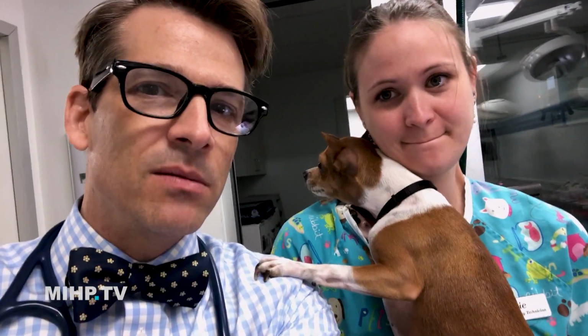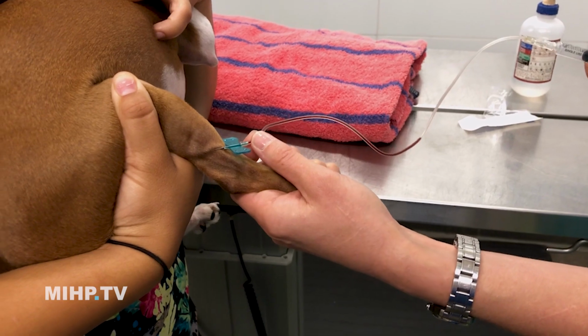All right, what was that we just gave her? We gave her some Cerenia. It's an anti-nausea, anti-emetic drug. Correct. Anti-emetic is a big fancy word that means don't vomit. Sometimes they throw up because of the medication, and because they're sedated, they don't swallow very well, and then they get it down into their lungs and they get pneumonia. So we give them a little injection to help stop that. Here we go.